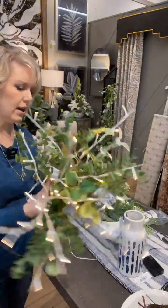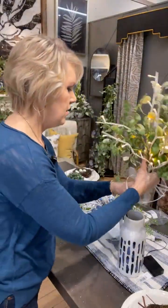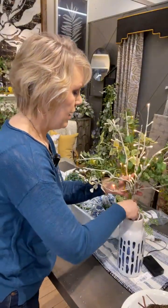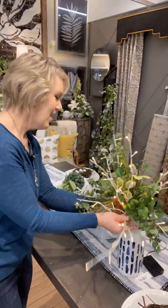The battery pack's just gonna have to hide. So if you were to set these 2 things on your table, you could certainly hide your battery pack underneath a nest on the table.